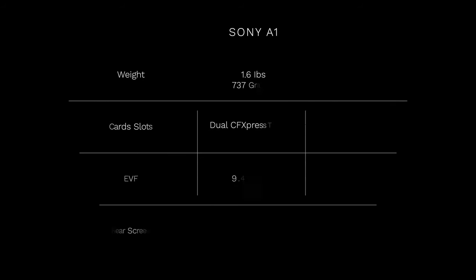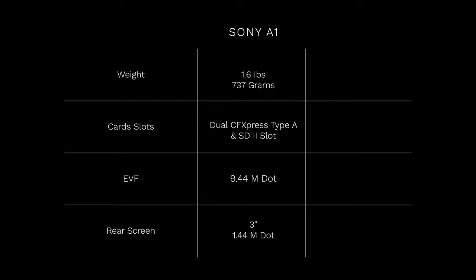Moving on to the reason that the Nikon Z9 can offer those incredible video specs, and that is the body. The Sony Alpha 1 has a fairly small body. It only weighs 1.6 pounds or 737 grams if you're a drug dealer. It has dual CF Express Type A cards, and also it can double for SD cards as well. So that is a super cool feature. It has an EVF with 9.44 million dots in it. So all the dots, and the rear screen is 3 inches with 1.44 million dots. So it's terrible. It's a bad rear screen.